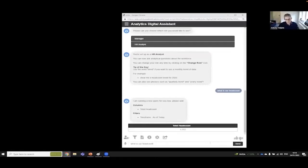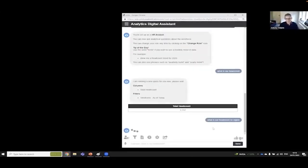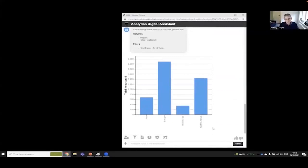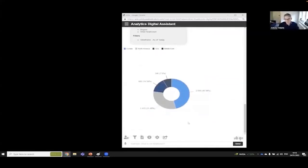I'm just going to use the up arrow and go back to a previous question, and I'm going to say, what is our headcount by region? And so now what Ada will do is build the same query, but group it by region and show it on a nice bar graph. And with Ada, we have different chart styles available here. I'm just going to say change to a pie, but there's lots of different things you can do with the output in terms of setting decimal places and showing values as percentages instead of numbers, and so on.